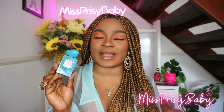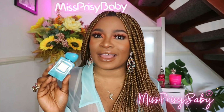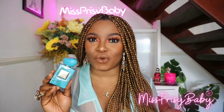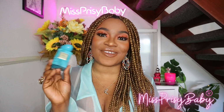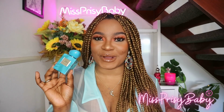I'll give it to this fragrance. It smells so sophisticated. In my opinion, a guy can wear this, a lady can wear this. It's very unisex, stunning fragrance. I can't wait to wear this more. I'm going to be wearing this over the next couple of weeks, and I might come back and tell you a bit more about what I think of this fragrance. But yeah, there you have it. That is it about Blue Turquoise from the house of Armani Prive.